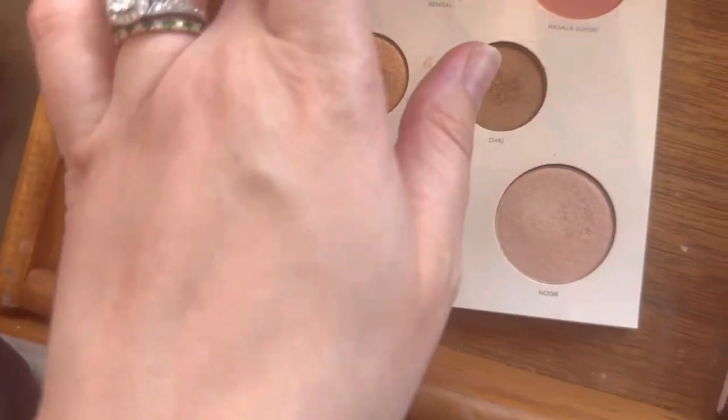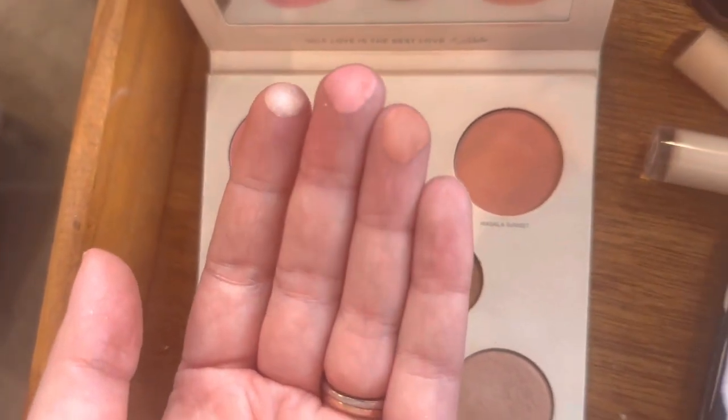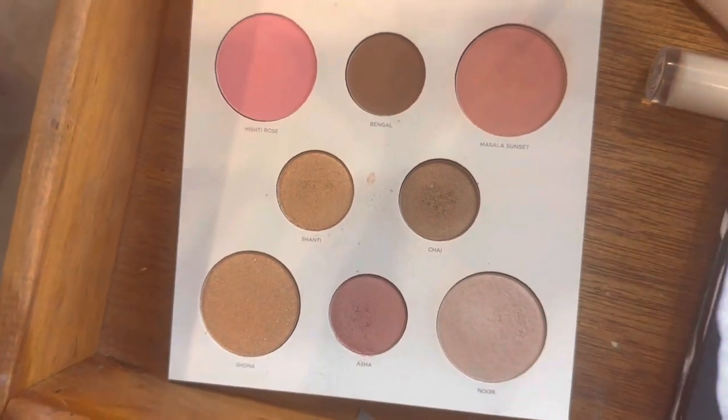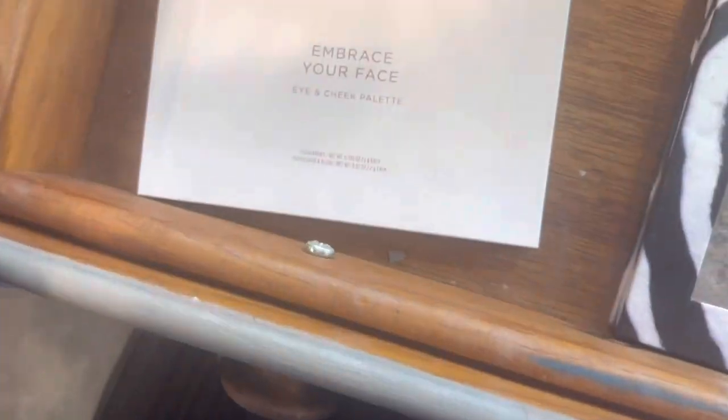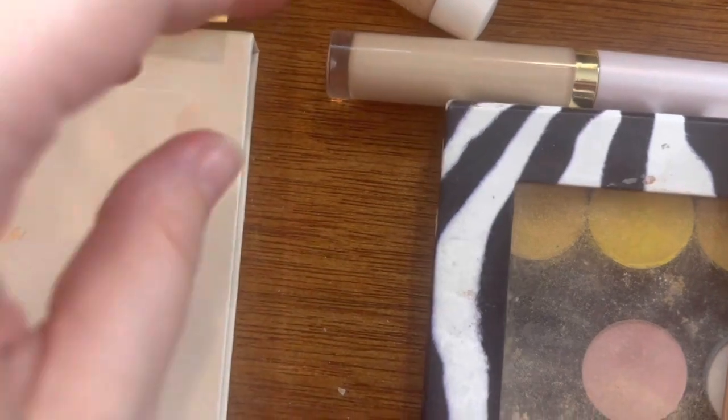I like the blushes, so that's what I'm gonna focus on too. That's why I don't really like face palettes sometimes, especially if they have a mix of eyeshadows. Like these are really pretty, but this would not be an all-in-one look for me. And then I could use one of those shades as bronzer. I can use the darker highlighter as a bronzer because I'm pale.